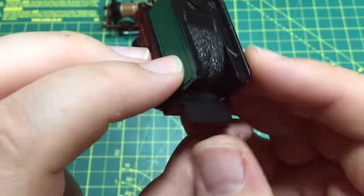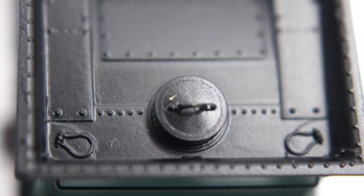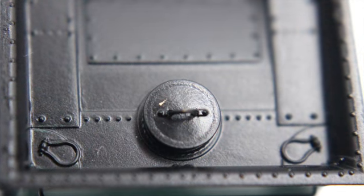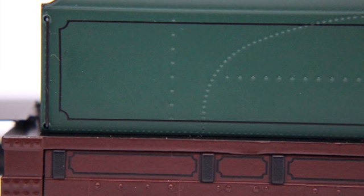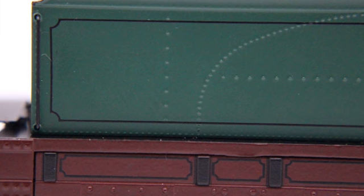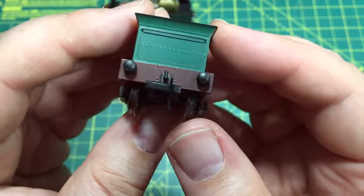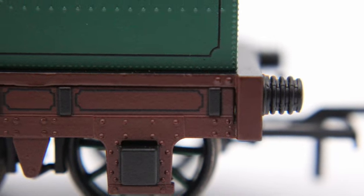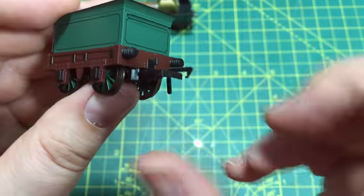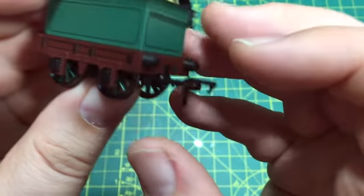We've got separately applied handbrake lever there, water filler on the back. There's a lot of relief detail on here, and the lining, it's a little bit more austere than the locomotive, but certainly a nice rendition and fully in keeping with the prototype. We've got those same buffers on the back, but then we also feature, and I like this attention to detail too, we've got 2 different couplings.